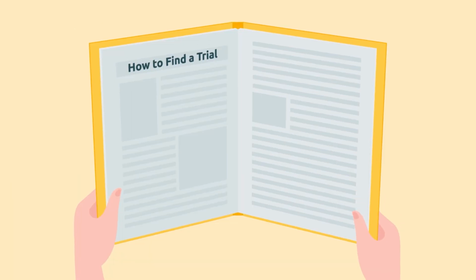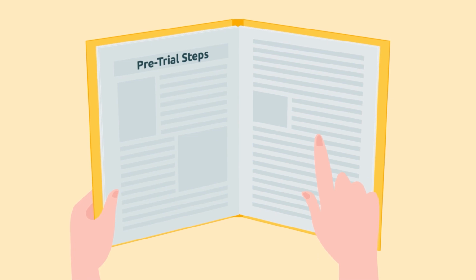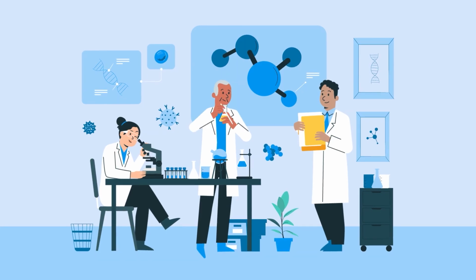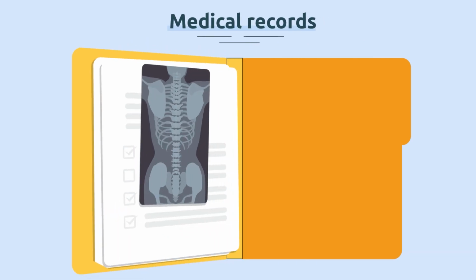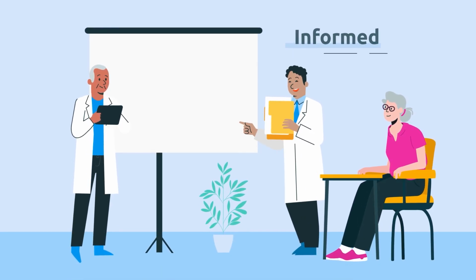Once you find a trial, there will be a bunch of pre-trial steps you'll need to take. Luckily, you can lean on the amazing trial staff to help. For instance, the trial staff will typically need to review at least some of your previous medical records before the trial can begin. They will work with you to obtain those from your doctors. You will then go through a process known as informed consent.